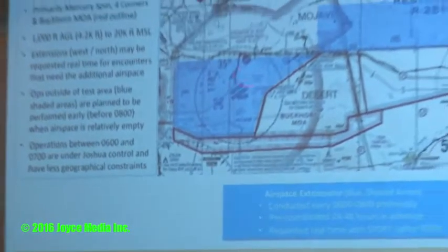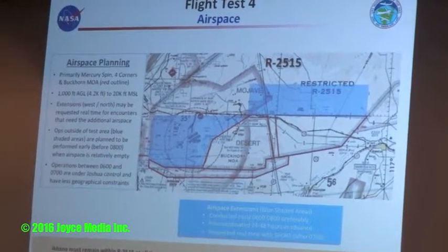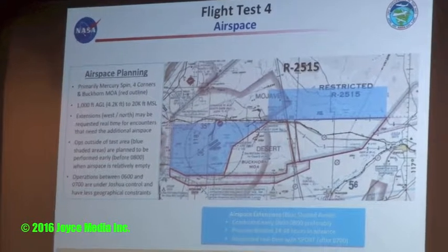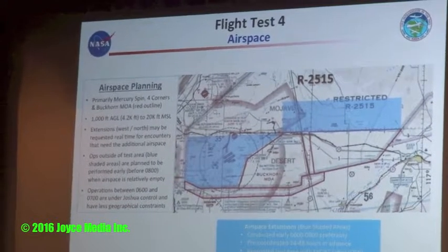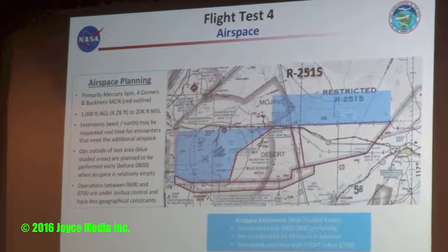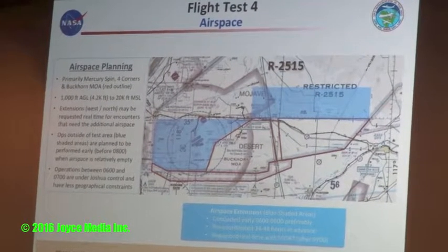Okay, quickly about our airspace. This is where we are right here. This is Edwards Air Force Base, and then NASA, we're right here in the upper portion of the lake bed, right about there. This is a restricted airspace. What affords us this ability to test in this unique airspace is that we have a restricted airspace. It's by no means exclusive usage, so we're not the only ones out there flying. We have to fight our way with all the other Air Force Flight Test Center traffic that's in there.